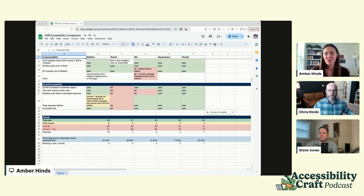Squarespace was number 2, so that aligns with what you just read out, Chris. And then Webflow was number 3, and Showit was number 5 after Wix. So of course, not total overlap with this, but I saw the same thing.